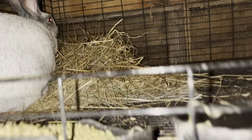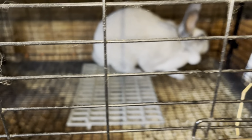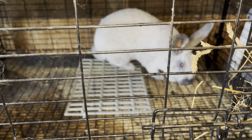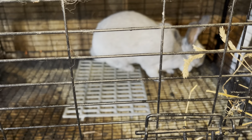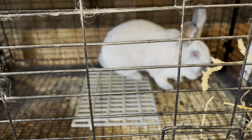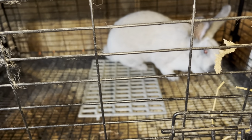Rose, on the other hand, even though she is my favorite rabbit, we're having a little bit of an issue with her, and the issue is that I'm having a little difficulty getting her to lift and breed. She was a miss when I bred Peony. I did breed Peony and Rose together. So, in an ideal world, she would also have a litter in here, but she doesn't yet.